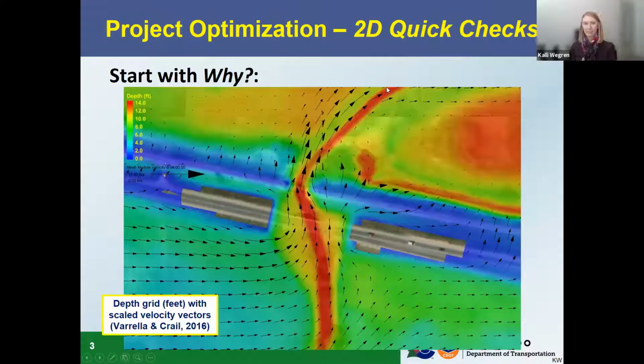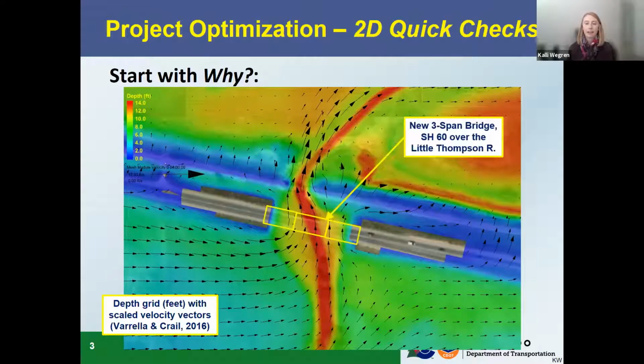All right, we'll start off with the why. How did this 2D quick check idea get born? So this is a project on State Highway 60 over the Little Thompson River. This 2D model was put together by Brian Varrella and Hannah Crail in 2016. And this is a CDOT project where they were replacing the existing bridge with the new 3-span bridge over the river.